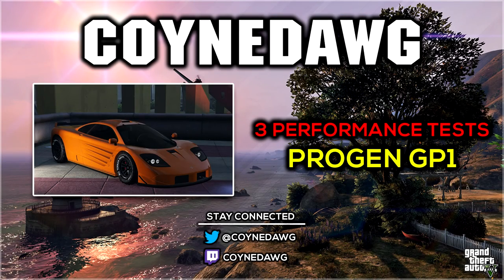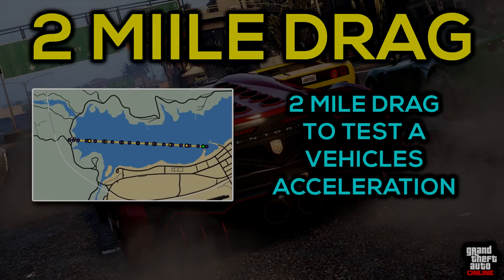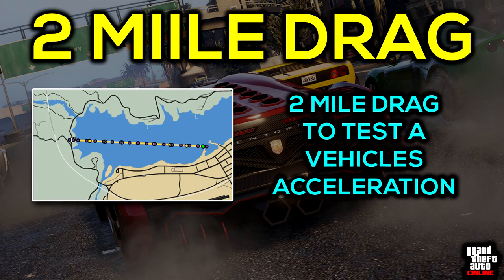So in this video we're going to be looking at three performance tests for the Progen GP1. This is the new vehicle that's been added into Grand Theft Auto today. We've got three tests to go through. We've got the 2 mile drag, which you can see on the screen here, and then we've got two different circuits to test the car in a variety of different conditions basically.